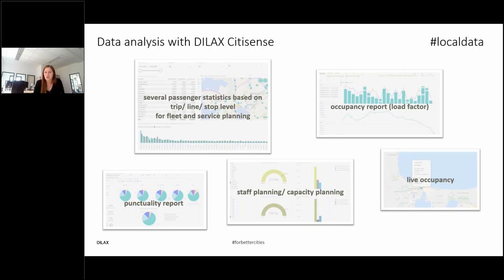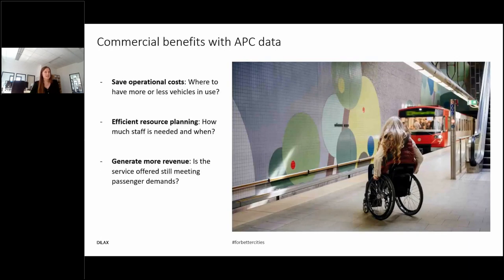You can plan your fleet and staff along with the demand for the services. You can also include manual counting and other data sources like weather forecasts and special events like football games for better planning. And last but not least, you can match the passenger countings with your timetable to see if the punctuality and location is all working.